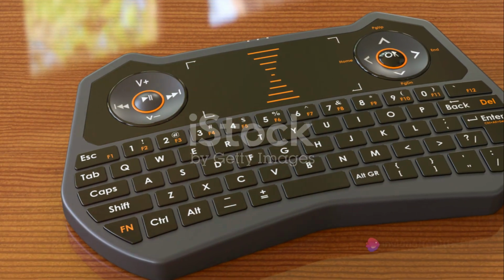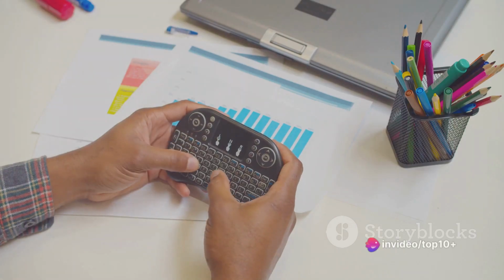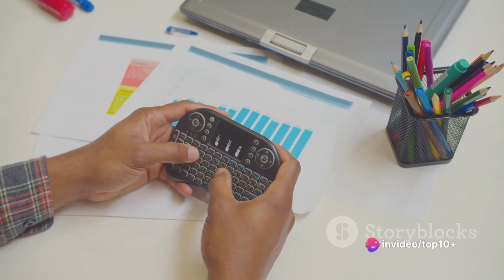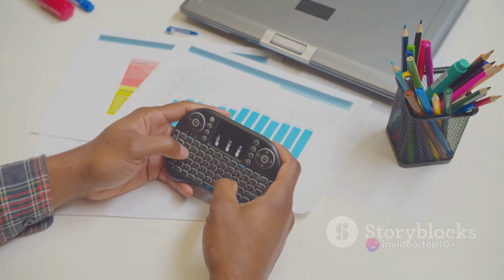Last but not least, we have wireless keyboards. These keyboards take convenience to a whole new level. They communicate with your computer via Bluetooth or a wireless receiver, eliminating the need for a physical connection. This means you can use them from a distance, perfect for a living room setup or a clutter-free desk. The downside? They run on batteries, so you'll have to keep an eye on the power level.